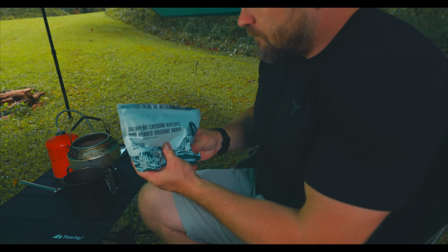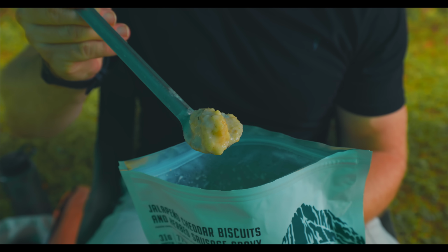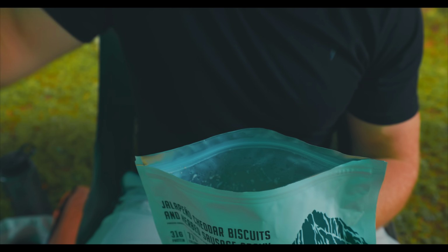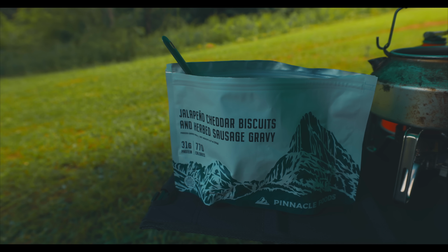For breakfast, biscuits and gravy. Oh yeah. I figured we better eat and talk while we still can before it gets too rowdy. Let me check that out. Look at it. Now respect it. That is the best biscuits and gravy in the entire world. I mean, it's amazing. Jalapeno, cheddar, biscuits, and herb sausage gravy.